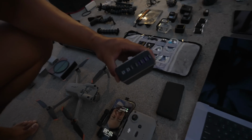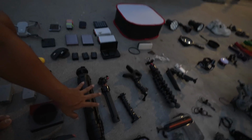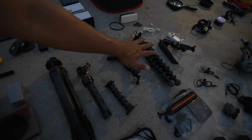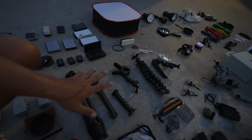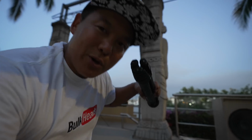Charging hub, so we can do all the USB-Cs and the USBs. Tripods. You need so many tripods to be able to hold lights and cameras. Tripod 1, 2, 3, 4, 5, 6. Some are for the phone, some are for the GoPros, and this one's for the main camera. This is my favorite tripod. Look at how tiny it is. It's a full-size tripod, diameter of a water bottle.